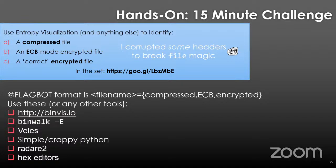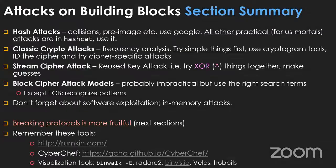So anyways, 3 flags: file name equals compressed, file name equals ECB, file name equals encrypted. Here's the thing, if you're keen, do it and entertain yourself while you listen to me talk for the next 30 minutes about crypto before we get to the next hands-on challenge. This is a block where we're not going to have a whole lot of other hands-on challenges, so this is me giving you something to do with your idle hands while I talk.